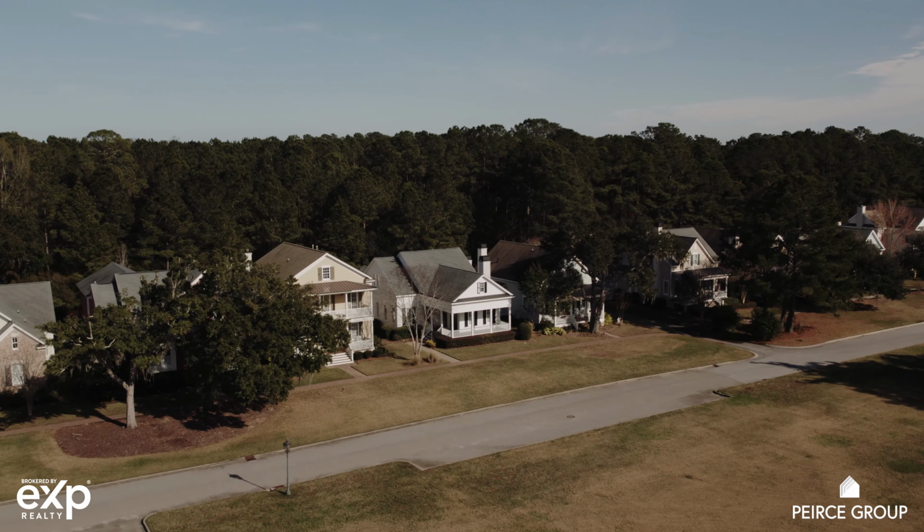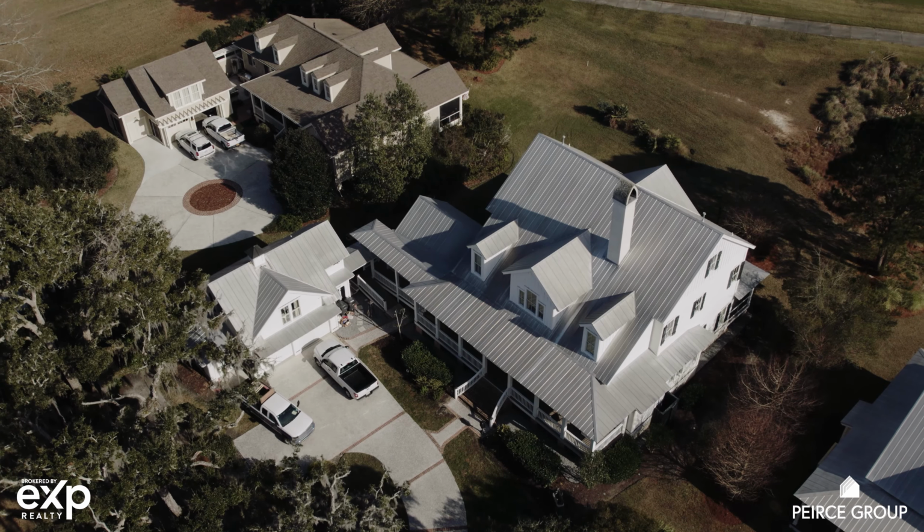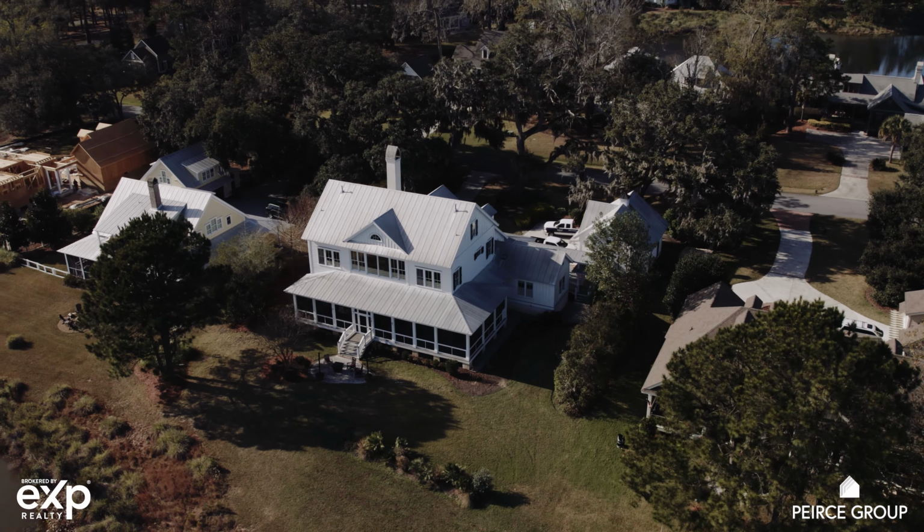The real estate market in Oldfield is made up of just a few different types of homes. Single family homes, riverfront cottages, golf cottages, and then lastly, the Lakeside Village, which is their traditional neighborhood design.